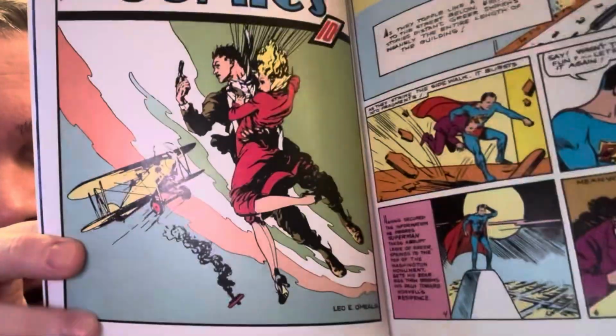However, what they did do, and I'm so thankful for, is they did reprint all the covers, even when Superman is not on the cover. For example, like this. And the cover artist on these is pretty nice. That's Action Comics #2, and the artist is Leo E. O'Malley. I would like to show more as I read through this, but it was such a fun read that I wanted to share this with you.